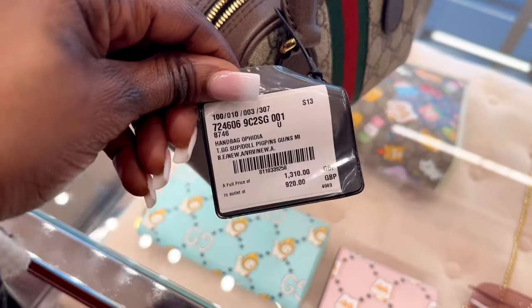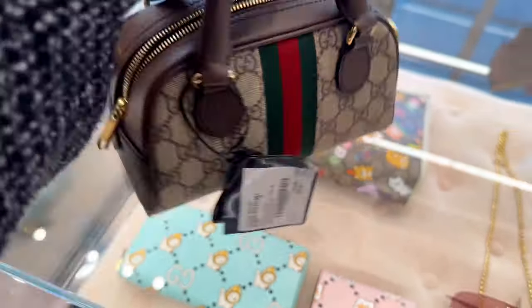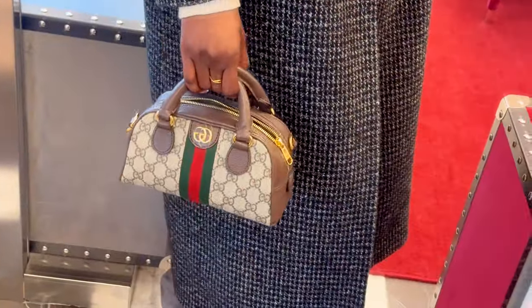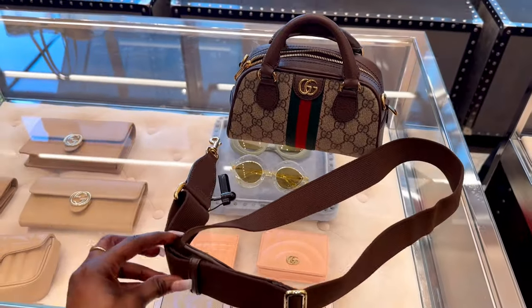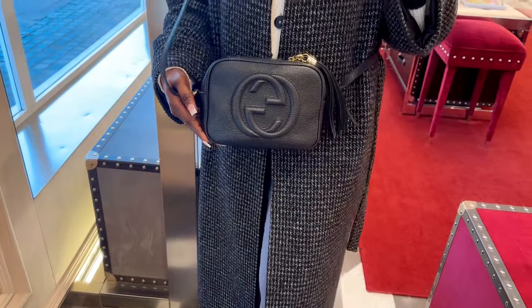I also tried this one, 920, also newest in Gucci Bicester Village, and I tried it on, but it was very petite, very small. I'll pass. And you can also wear it as a crossbody. And the last bag I tried as a crossbody was this one.